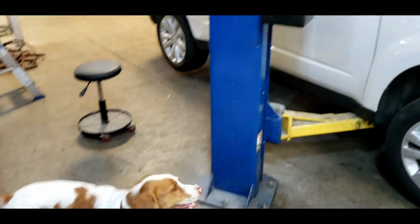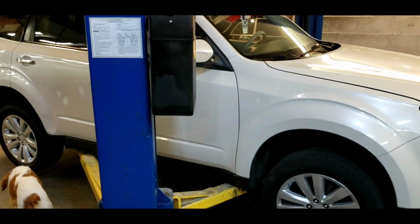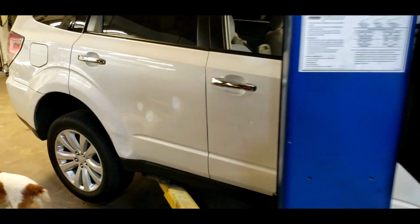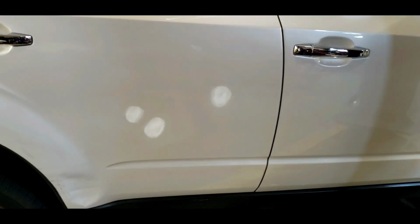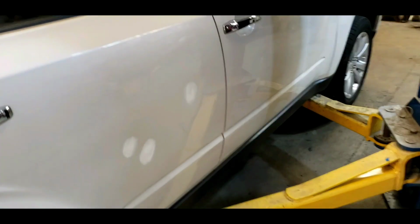All right, so we're back to working on the little Subaru with the damage from a pickaxe. And you can see the door's got a few spots on it. So I've epoxy primed, Bondoed, and epoxy primed over the top. I'm going to see how this looks. It's going to be really hard to match this pearl paint, so it doesn't catch your eye, and that's kind of what we're after.